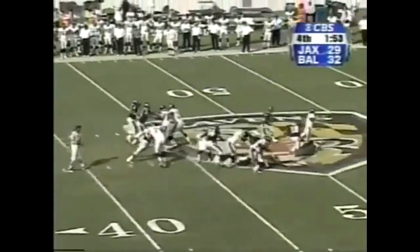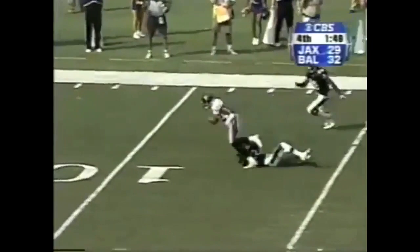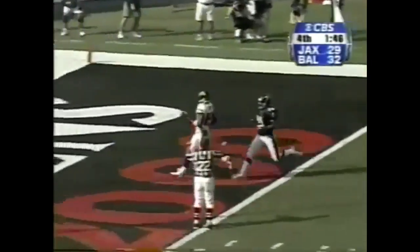Blitz. Brunell under pressure. Puts it up. Adjustment, tip. Caught. Jimmy Smith breaks free. Touchdown.